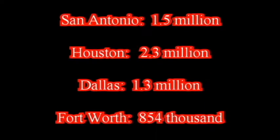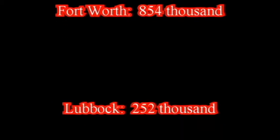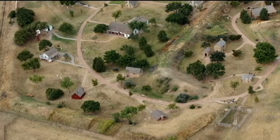Here's a recap of the population of the towns we've been in. San Antonio had 1.5 million people. Houston had 2.3 million people. Dallas had 1.3 million people, and Fort Worth had 854,000 people. Lubbock only has a population of 252,000.